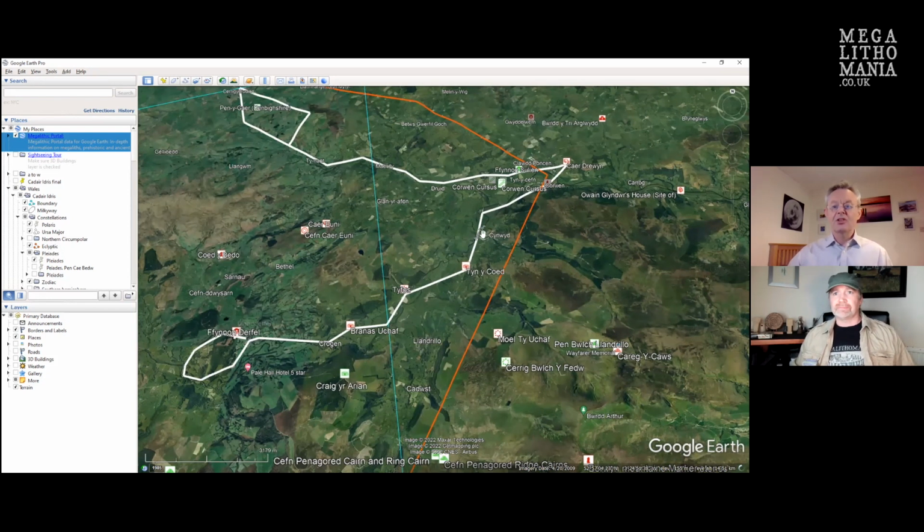So you can see this is the constellation Pisces, and from the Megalithic Portal you can already see a number of scheduled monuments, stone circles. There's a stone circle, and standing stones that mark out the path. There is also a resource from Cadw, which is the Welsh equivalent of English Heritage, and they have also marked out many of the standing stones and other ancient sites.